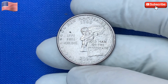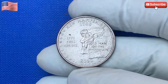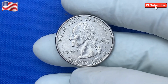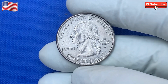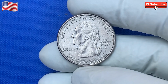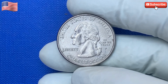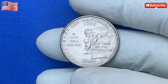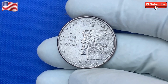So, what is the actual value of a 2000 Washington quarter? As with most coins, it all comes down to condition and rarity. A coin in average condition might only be worth a few dollars more than its face value, but a well-preserved uncirculated coin, especially one of the state-specific designs, can command a much higher price. And if you're lucky enough to have one of the rarer mint error coins, your 2000 Washington quarter could be worth far more than most people realize.